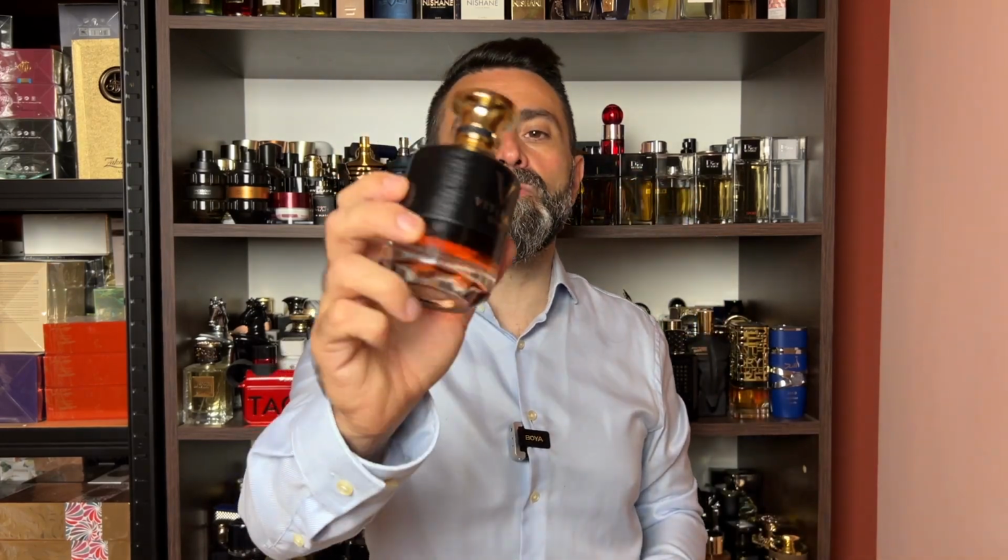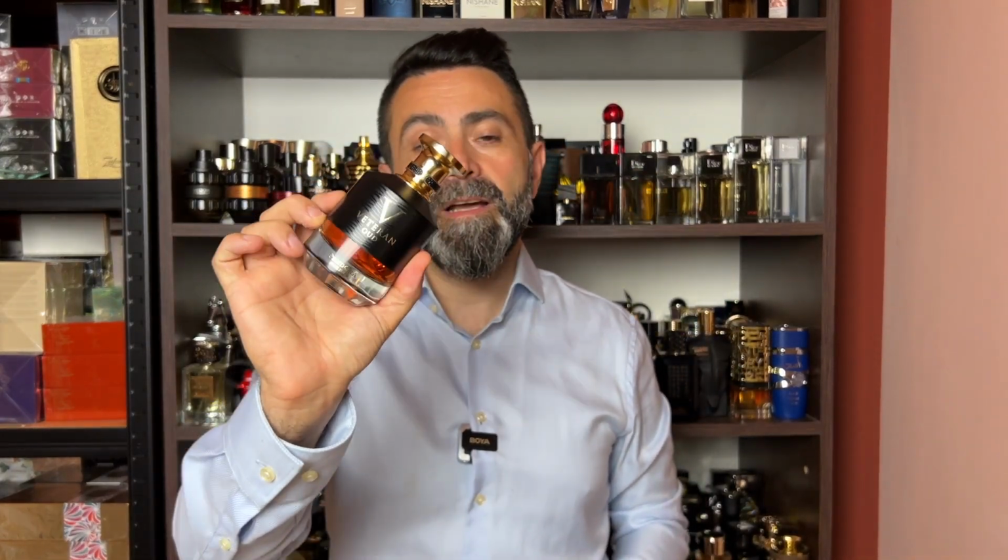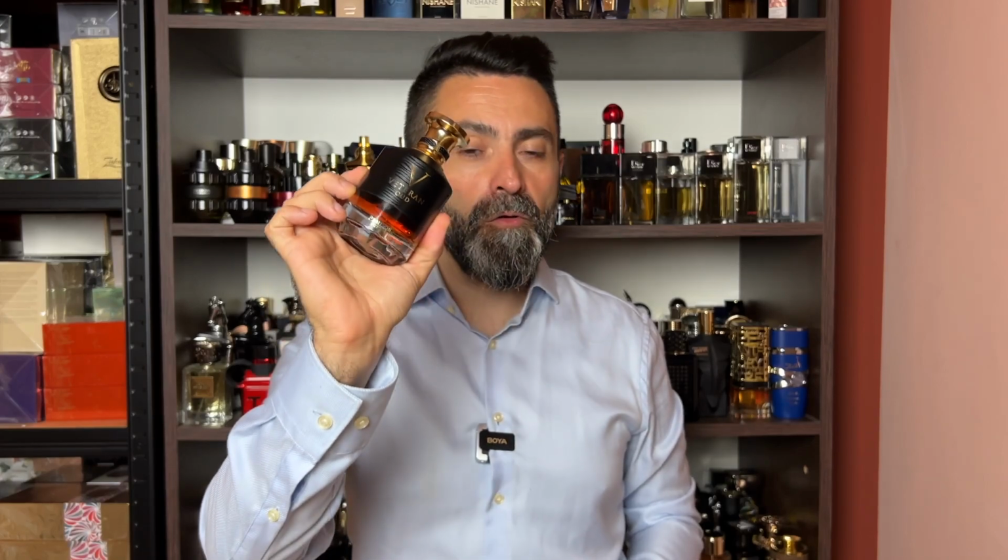And then Veteran Oud, again from Paris Corner. This at the current time is my most favorite clone of Stronger With You Oud that I have in my collection. Super close to the original fragrance, very high quality of the scent itself, very enjoyable for those of you who like the Stronger With You DNA. Performance is decent, maybe not spectacular, but still very decent. Quality of the packaging is nice, price tag is competitive, all around a very nice scent. Again, my most favorite inspiration of Stronger With You Oud that I have in my collection.